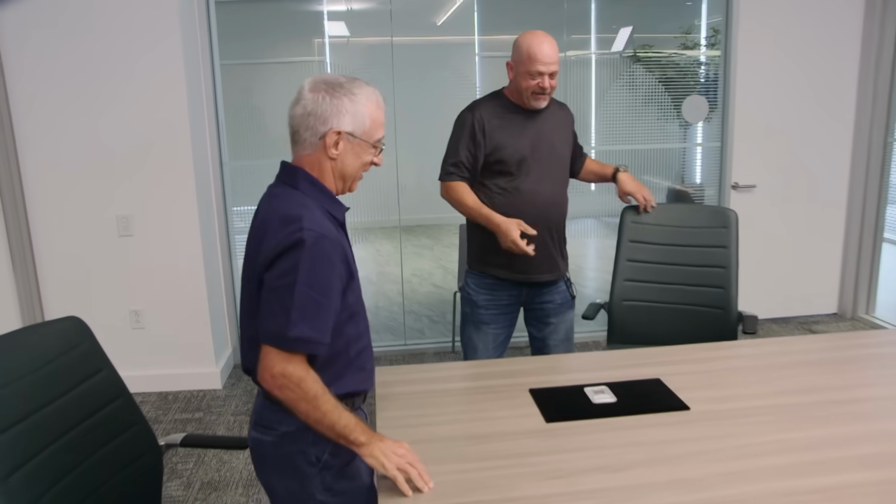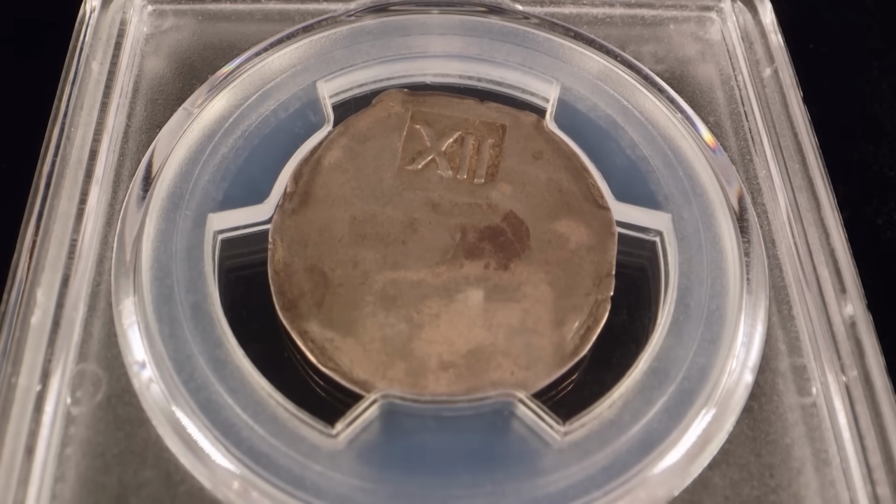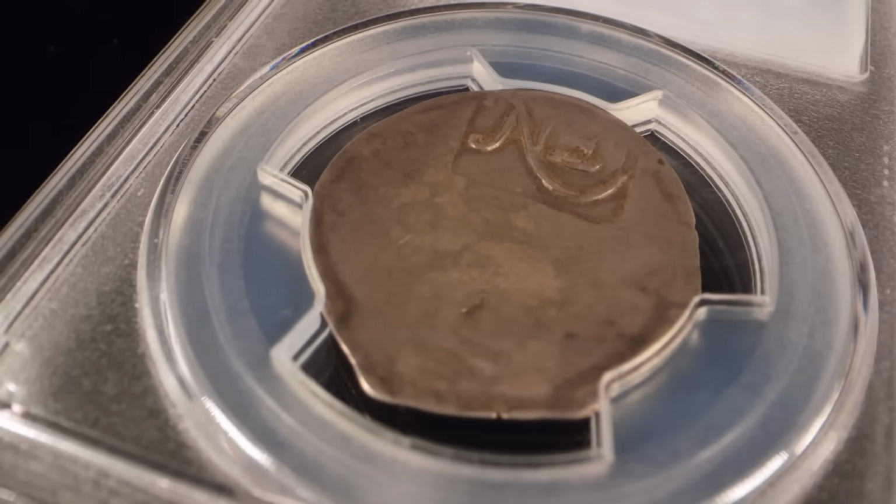You must be Ed. Rick. And that is it. Of colonial coins, that's the Holy Grail. These were the first coins struck in the colonies. They were really, really proud of it, even though it's possibly the plainest coin ever made.